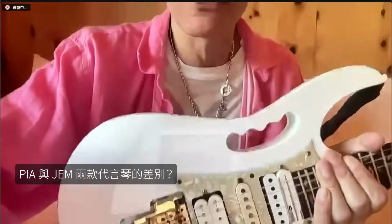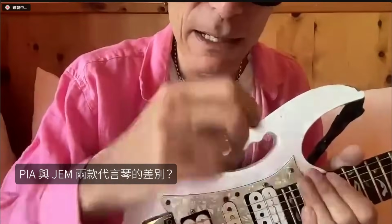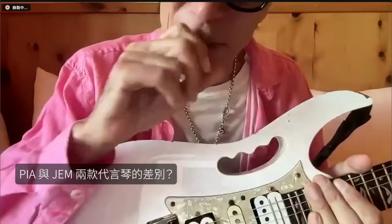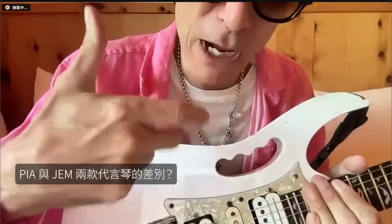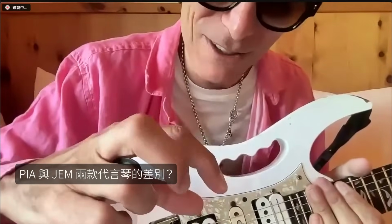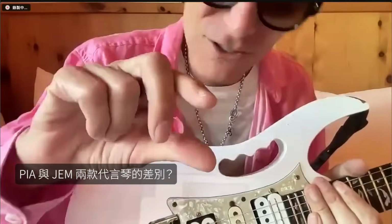And we just started thinking, let's do something different. So the first thing was the cutaway. I wanted something, and if you have a Pia, you can see those beautiful teardrop cutaways. You'd be surprised how long that took to design because it had to look and feel just right. The position of those little teardrop cutaways took me like a year to change a little bit, and then change again, and change it. I was driving Ibanez crazy. But finally, we got it just right.